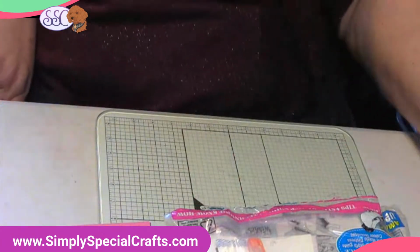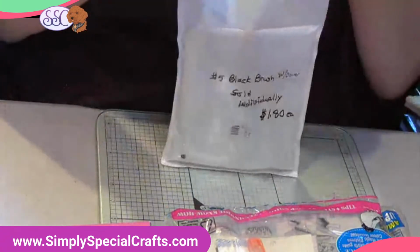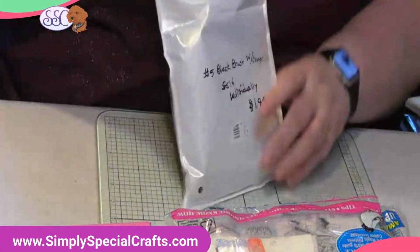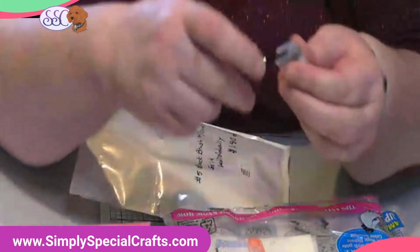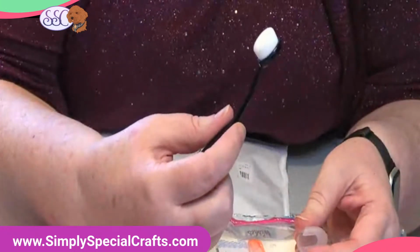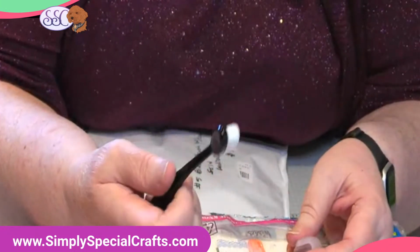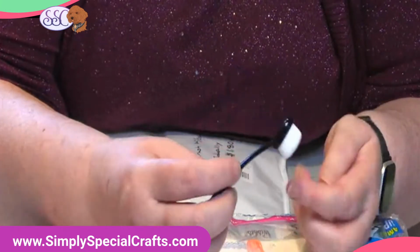We've been getting lots and lots of brushes. Here's more brushes. These I'm selling per brush. This is a number 5 brush. It comes with a cap to go over it. It's about the size of a toothbrush, actually. Maybe a little smaller than the average toothbrush, like a kid's toothbrush.